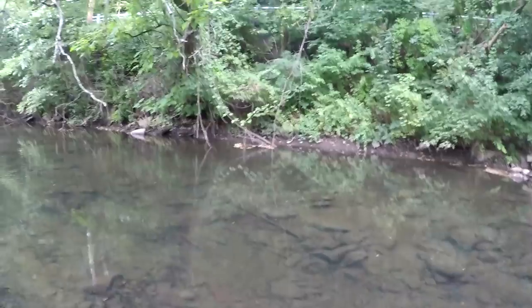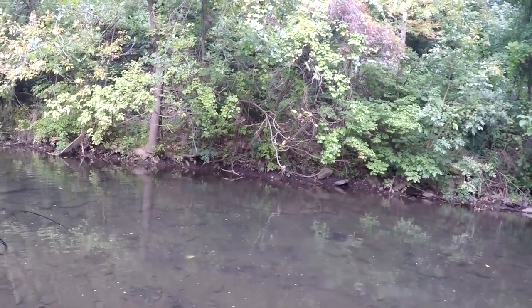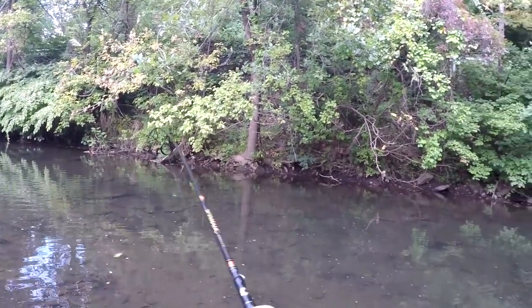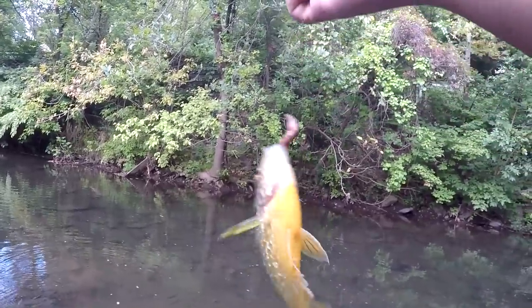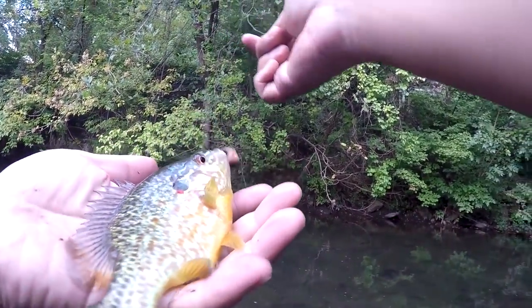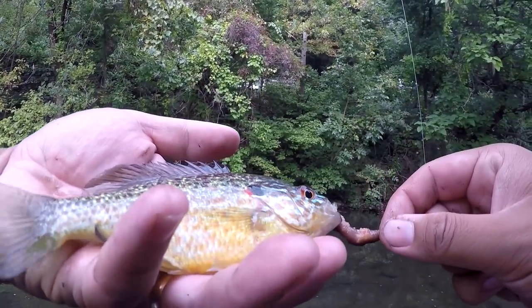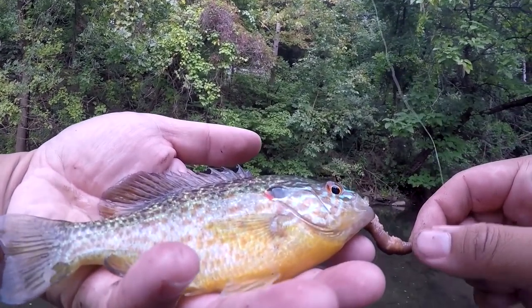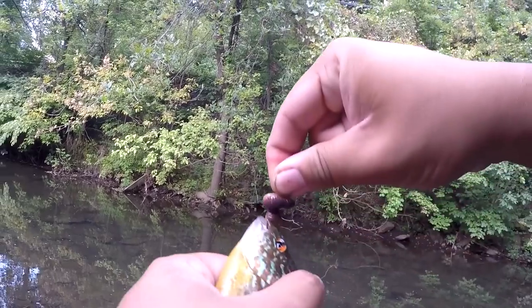Okay, he just decided to go back by itself. What the heck? Is it another pumpkin seed? Dude, what is going on here? It's another pumpkin seed! It's even a more beautiful one! Dude, oh my god, look at the colors on this pumpkin seed! This is crazy beautiful pumpkin seed right here!